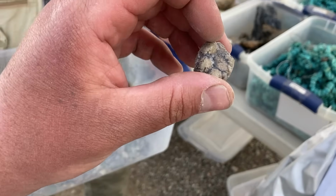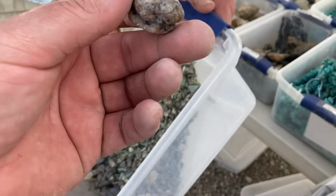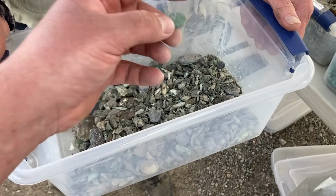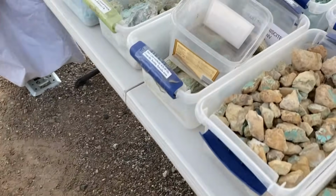The stuff that was in there is a little bit more green. Kind of almost looks like a Chinese nugget, but the colors are really like... This is kind of its typical color. Yeah, greenish. It does come in blue, but all the stuff I had was green.